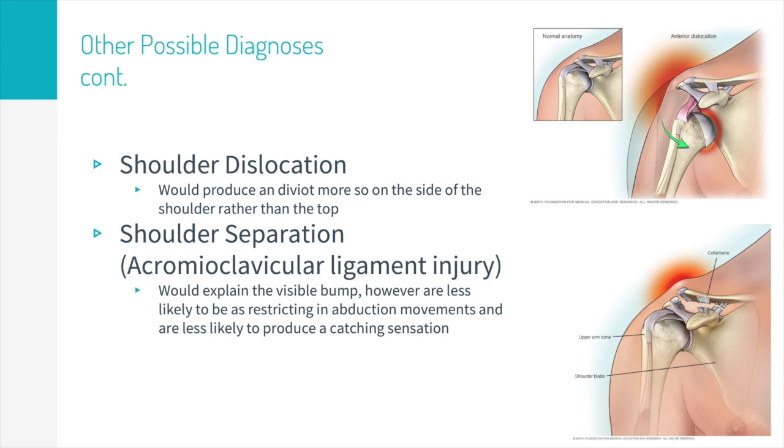In terms of John's case, this diagnosis hits almost all of the symptoms experienced by John. However, the difficulty with abduction movements is not as significant with this type of injury. This injury also can include the symptoms of a catching sensation John described to his doctor. However, it would be less significant compared to the same sensation experienced with a rotator cuff injury. It is also key to note that these types of injuries are most common between the ages of 20 and 30 years old.